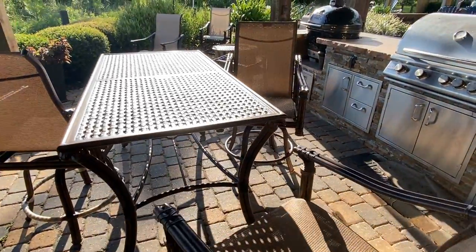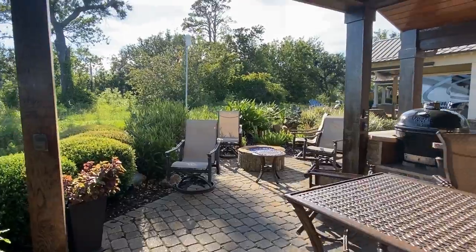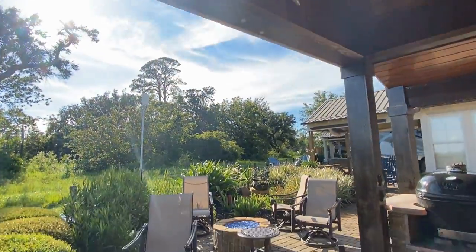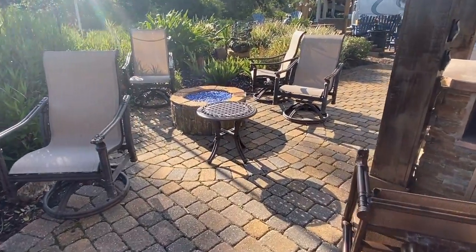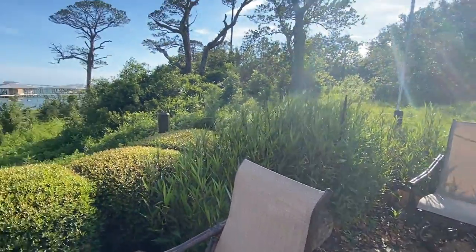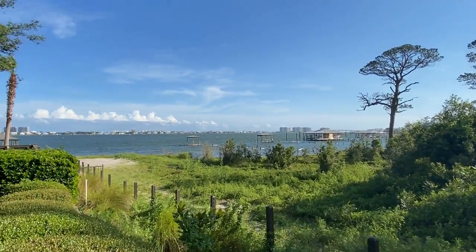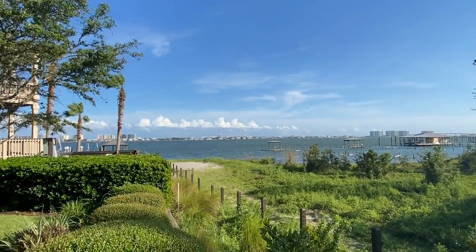It did get really windy today, my goodness. Wow, we get to stay here. Site number 20, look at this fire pit. We'll have to fix it all up for them. Look at our view. This is amazing. I love it.